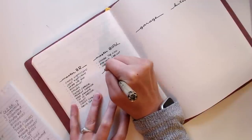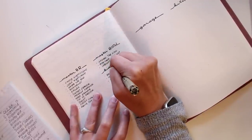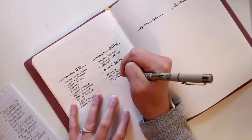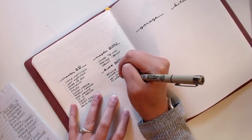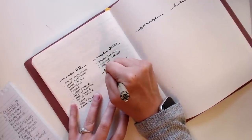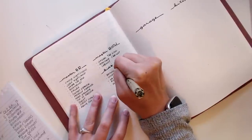RJ drawer, and their stuff needs to get done by them because it's their stuff, but they are only with us half the time, so we don't have as much time with them to work on it as we do for ourselves. Medicine cabinet.